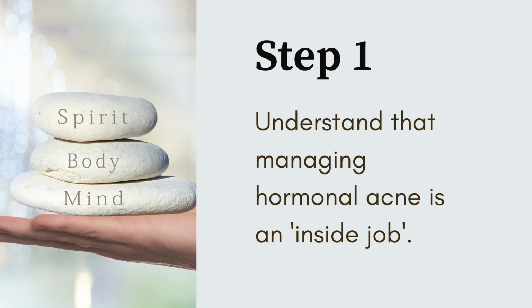So let me share with you my 5-step plan that addresses those 4 main factors. Step 1. Understand that managing hormonal acne is an inside job. There is no such thing as a magic cream or a pill that will cure your acne. So the first thing really then is just a shift in mindset, and understanding that hormonal acne is a condition with internal root causes. And only then, when we understand what is going on inside of our bodies, we can use food, lifestyle and supplementation strategies to address those root causes and know that we're doing something to help alleviate the symptoms of acne.